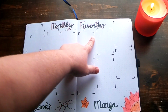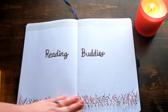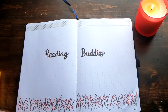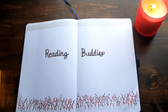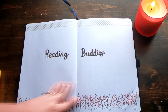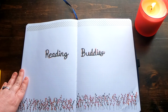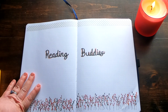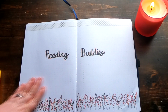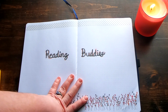I actually really love how the title of this one turned out, so much so that I used it on the next spread for my reading buddies. I love how it's just kind of organic and pretty with a little bit of washi across the top. And so on these 2 pages, I'm going to be writing down all the people that I buddy read with this year. Buddy reading is something that I definitely want to do a lot more of in 2021. So I wanted somewhere where I could document all the amazing people I buddy read with this year. So that's what this spread is.